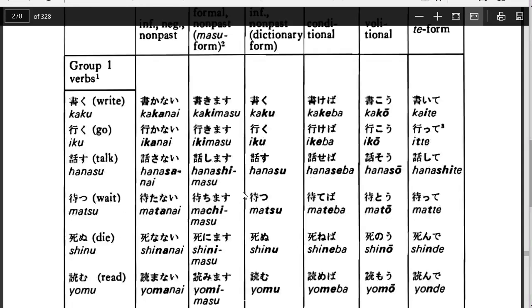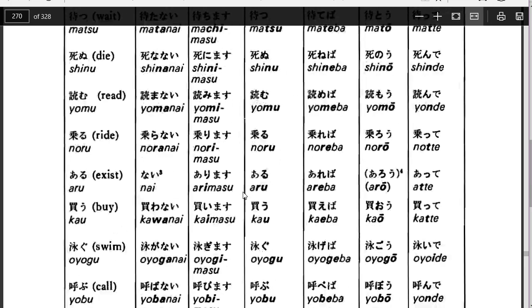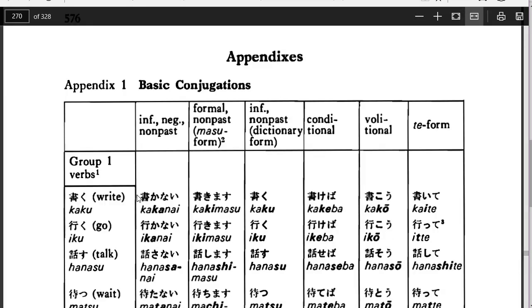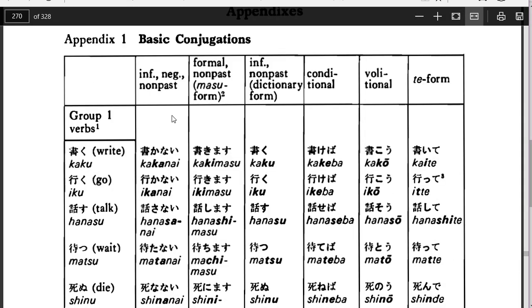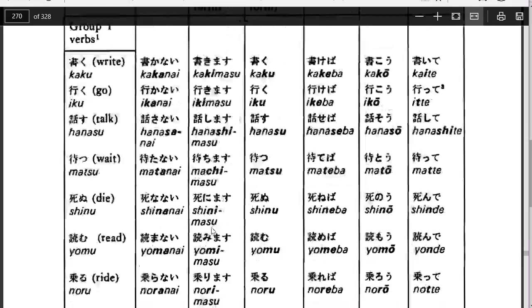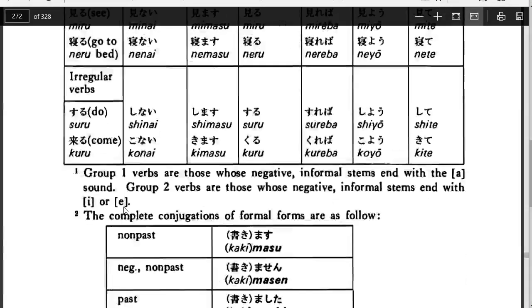Alright, there's the appendixes. Right here is a basic conjugation, so I can just turn this into a quick memorized course in a way that's functional, something that's fun, and not just trying to repeat. It's not about you learning vocabulary words. In this one, I might say ride, non-past, informal negative non-past, and your job is just to type in that answer. And then informal past, your job is just to type in this answer. It'll just be for these varieties. It'll be that for verbs.